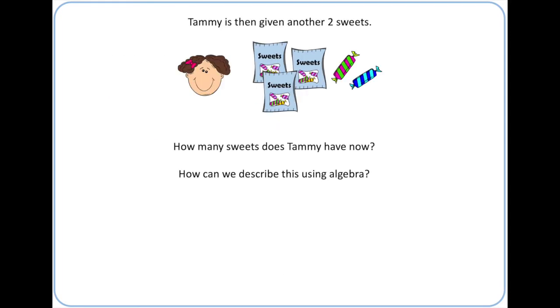Now let's imagine Tammy is then given another 2 sweets. So not only has she got her 3 bags, she's also got another 2 sweets. I'm going to give you 5 seconds. Can you think of how we could describe how many sweets she has now using algebra? So we could say that Tammy has 3B plus 2 sweets. She has her 3B, 3 bags, and then she's just been given an extra 2. So we would say 3B plus 2.